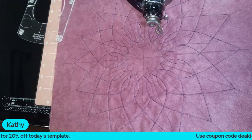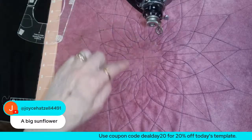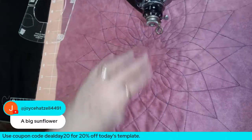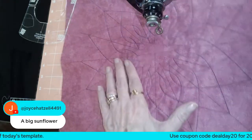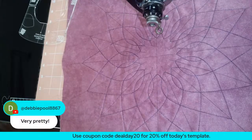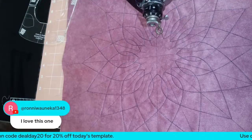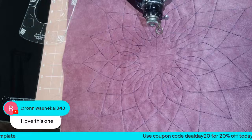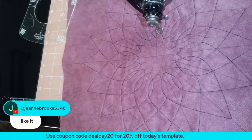Oh, Joyce. Joyce says a big sunflower. And that's where I'm talking about putting the circle in and using cross hatching in here. It would just enhance that sunflower exponentially, definitely. Deb says very pretty. I like it. Ronnie, I love this one. Yeah, and it's so easy to do. So very easy. Ah, Jean likes this one too.